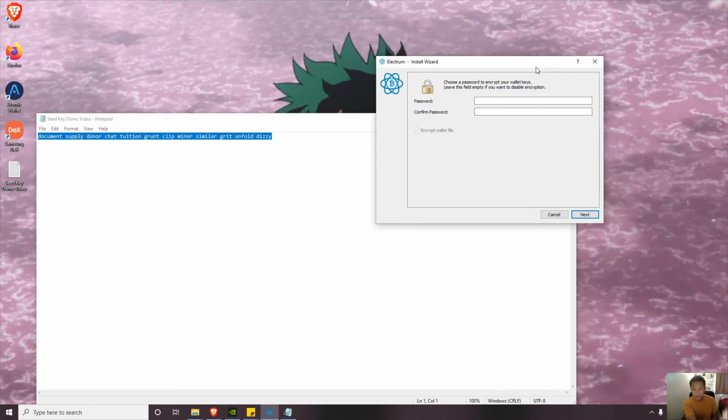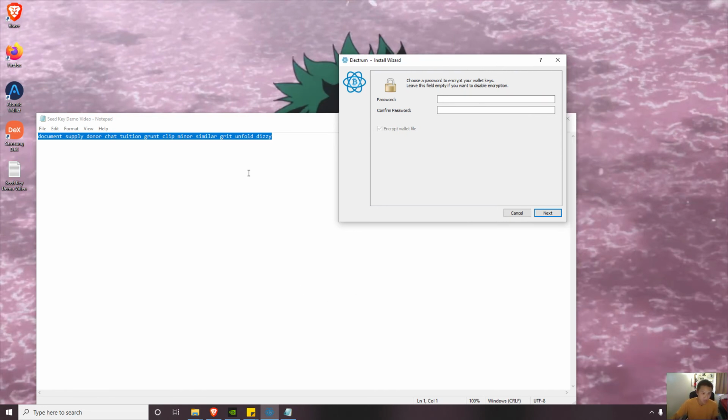we just saved the seed key, and I want you to realize that this is technically your wallet. In case anything happens to your computer, you can restore the wallet with the seed key by going onto another computer, re-downloading Electrum, creating the wallet, and restoring it.